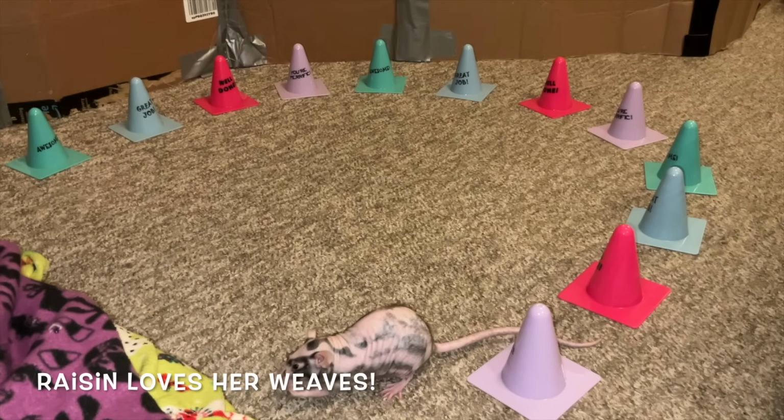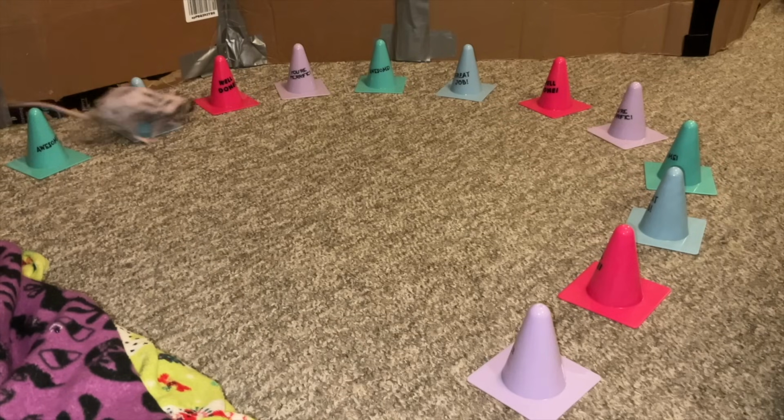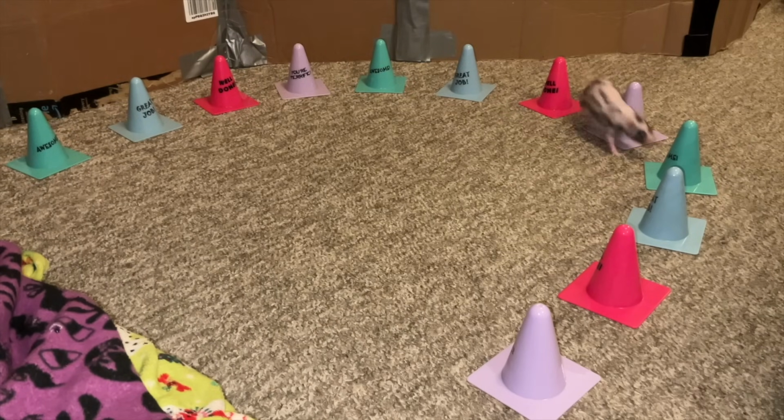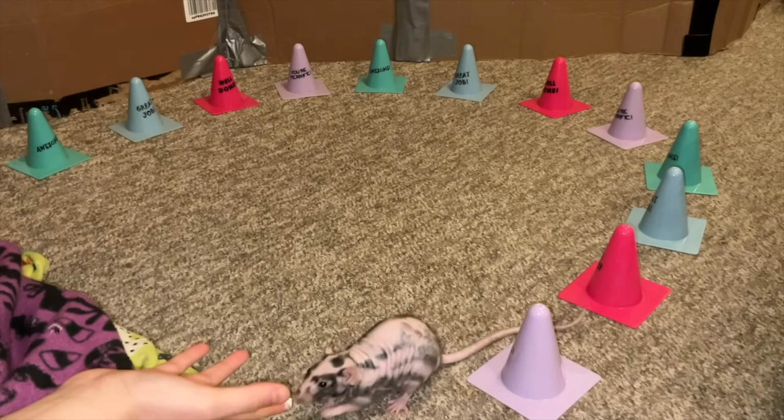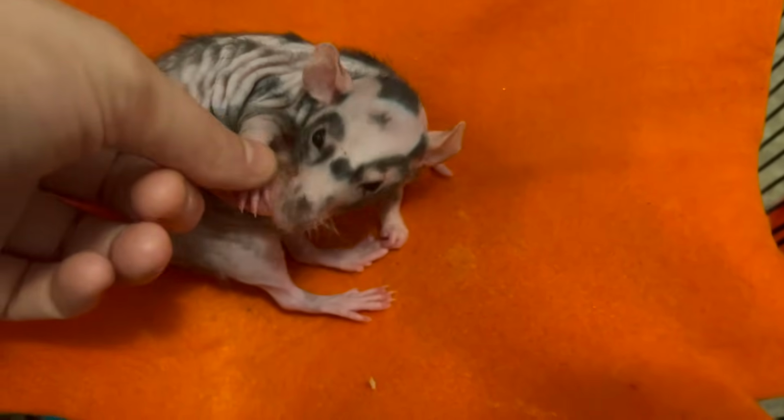Anyways, like I said, Raisin is the most active and human-oriented rat of her and her sisters. But yeah, she's just a very sweet rat. She does have one fault, unfortunately, which is that she is a real pain to introduce to other rats. I hate to say it, but introducing her to other rats is just such an ordeal.